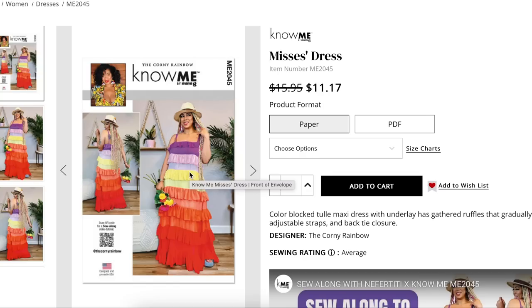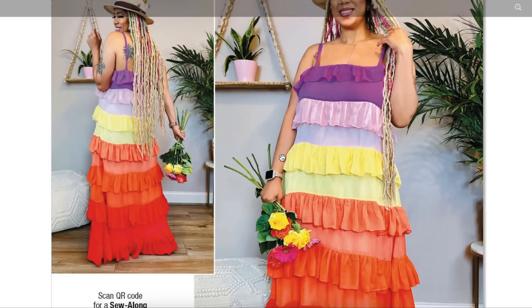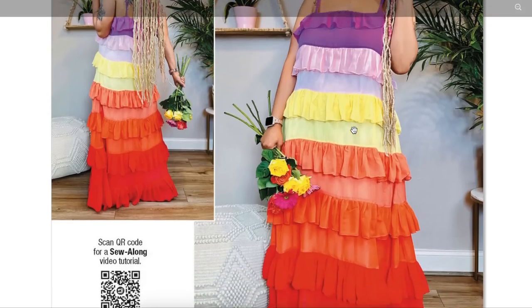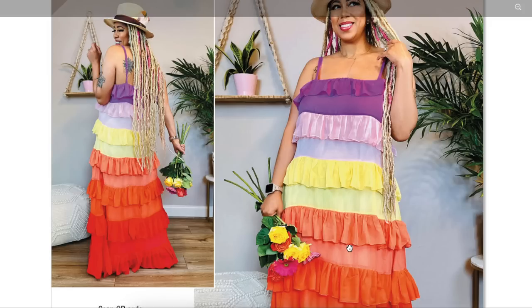With underlay has gathered ruffles that gradually get longer, adjustable straps, and back tie closure. Interesting. How in heaven's name? I cannot wait to get to the back of the envelope for this one. So, spaghetti straps. You have a ruffle at the top, an empire waist, and then ruffle, ruffle, ruffle all the way down. And the intention is that you do it in rainbow colors or ombre, something like that.